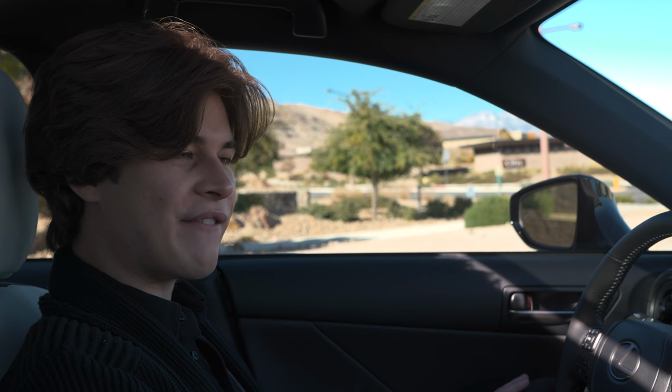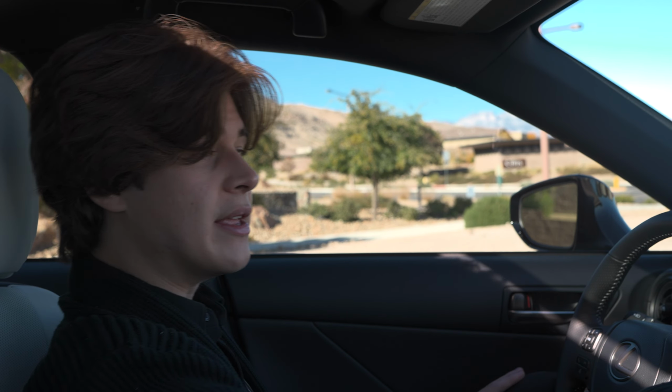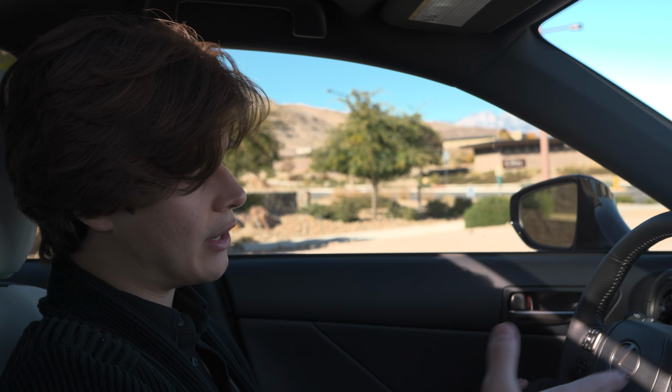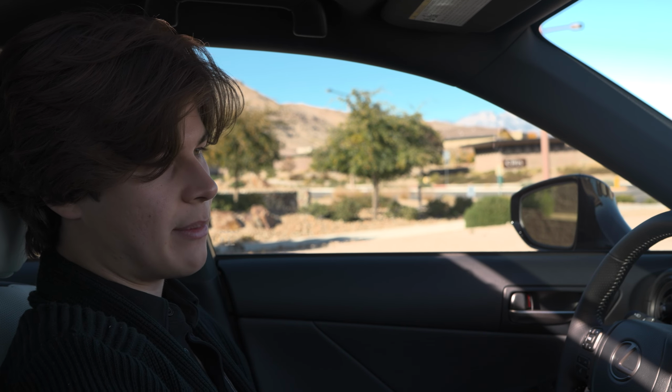Something else I'm not a big fan of is the infotainment system. Every car reviewer out there says the same thing about this infotainment system. It is crap. The touchscreen part of it is very laggy. It's not very responsive, and it's really hard to do it when you're sitting back in your seat like I am right now. I can't even, with staying sat back, I can't even reach the infotainment screen.